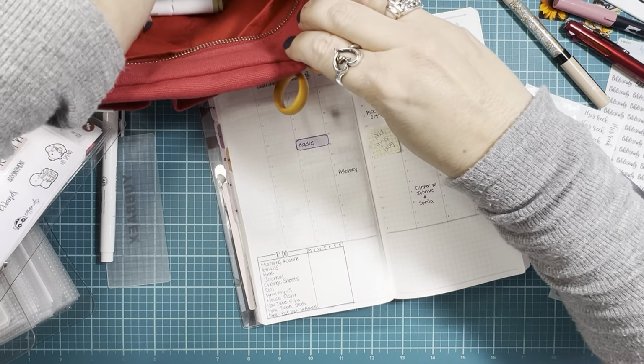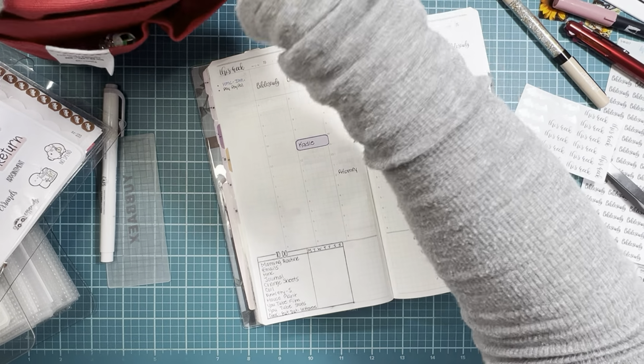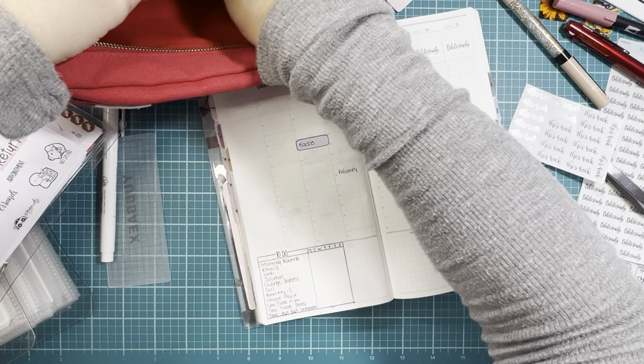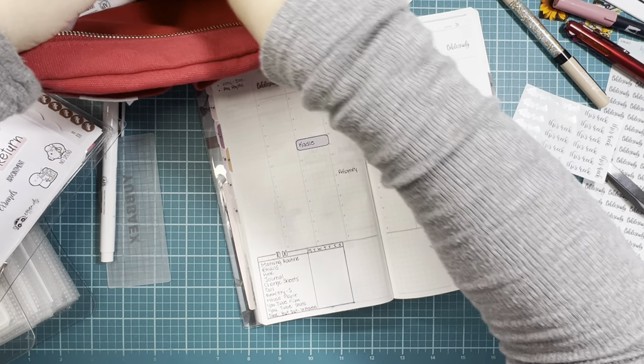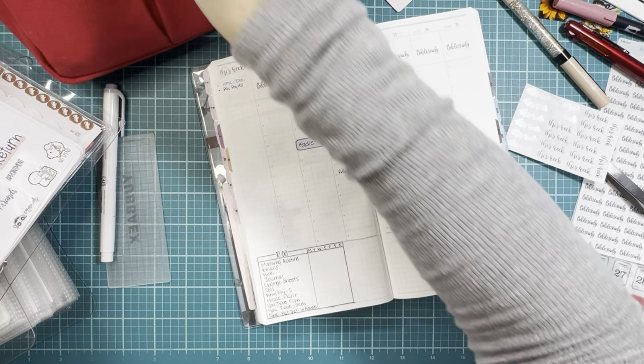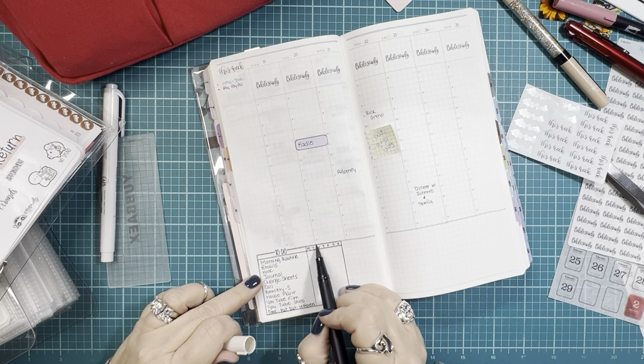I'm going to add my Tombow. Oops, where is my Tombow? Excuse my arm, I'm sorry. What did I do with it? Here it is. I'm just going to go over this a little bit more.